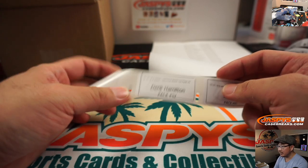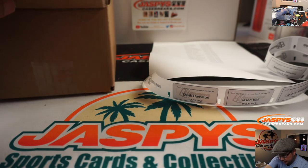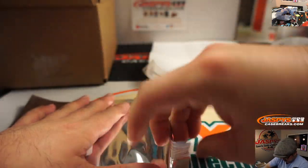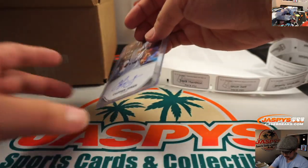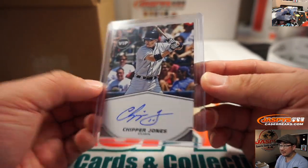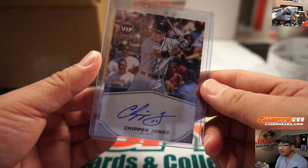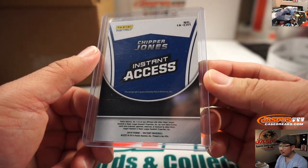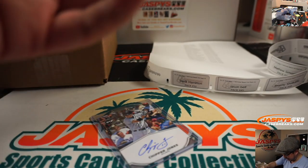All right, Derek Hamilton, pack 52. There you go, pack 52. Let's see what we got for Derek. It's going to be a Chipper Jones from a Panini VIP box, or a Panini Instant. Also, he's got a VIP right there, too. That's pretty cool. Nice, the chip off the old block for Derek Hamilton.